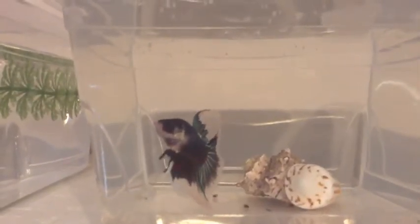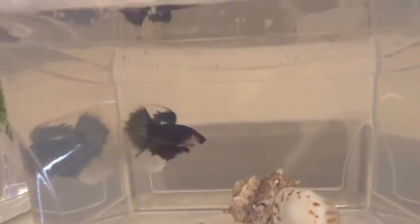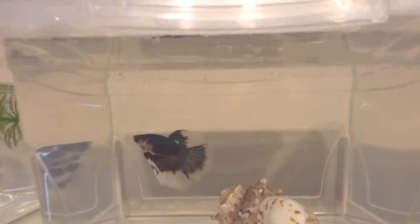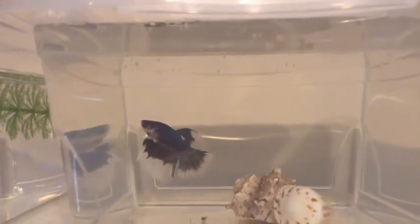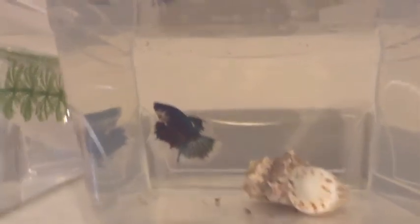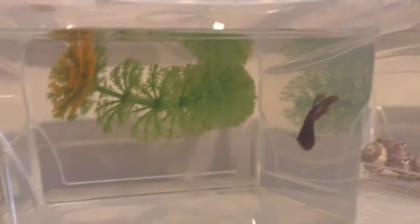I did get a couple that have got some oddities on them, like this guy's fins are not quite correct in the bottom there. He's definitely just for a pet, somebody's pretty pet.